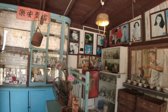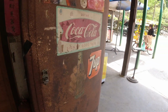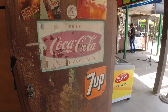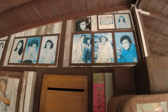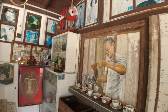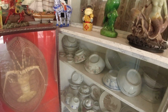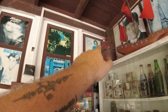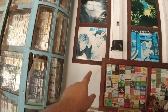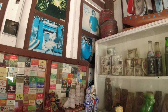Cool little recreation of a shop front. I know Coca-Cola's old, but I wonder how old 7-Up goes back. Make 7-Up yours, right? Ah, Lionel Richie, there we go. Cyndi Lauper, Hall & Oates, there we go. See, I knew they'd get some good rock and roll over here.